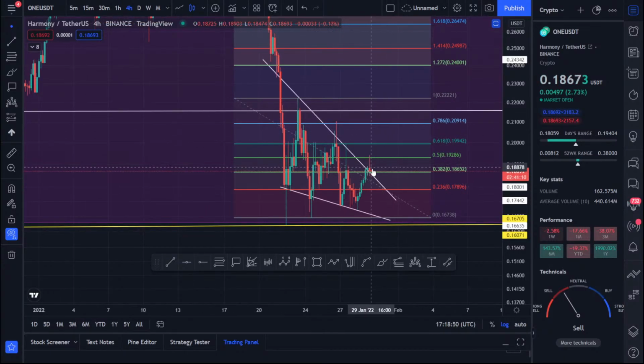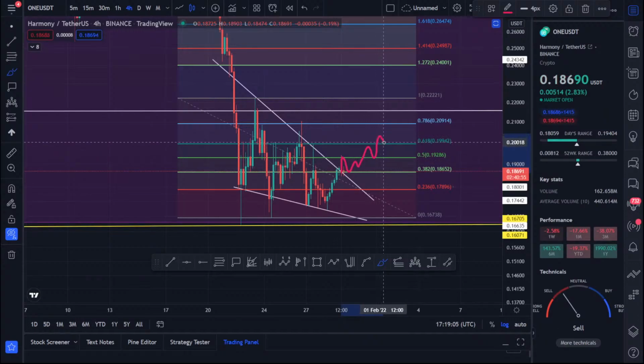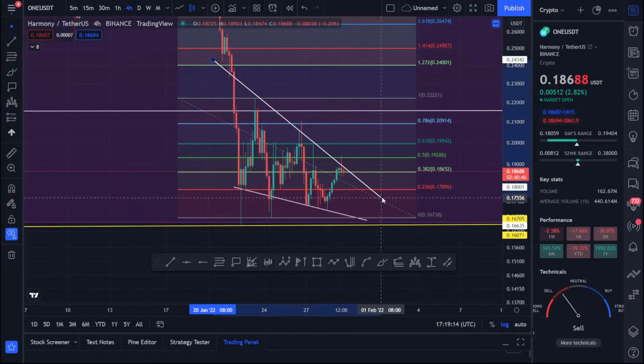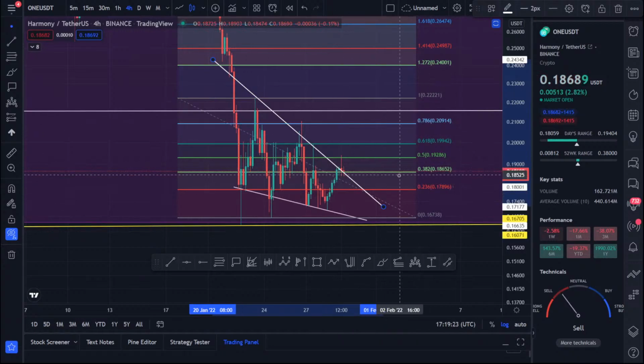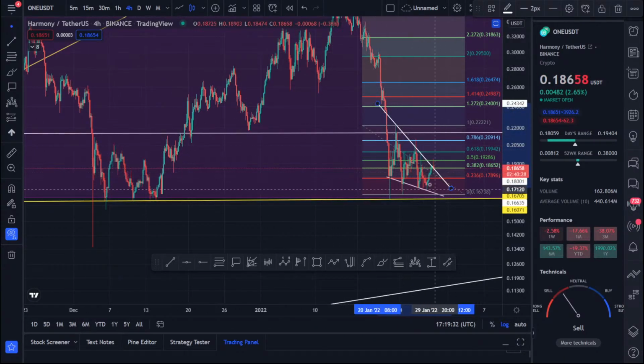So if it can break this, then expect it to come over here, then over here, then this major line, and so on. It can go up like that. If it creates something like that, that's good. But if it comes back inside, that will tell you that momentum wasn't solid enough, and you can just move this line like that. But at the moment we'll keep it over there for the sake of it. So HARMONYONE is just playing in this fashion, but this is kind of a bullish pattern, a falling wedge kind of scenario.